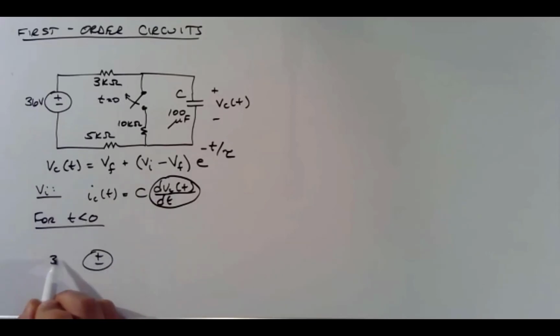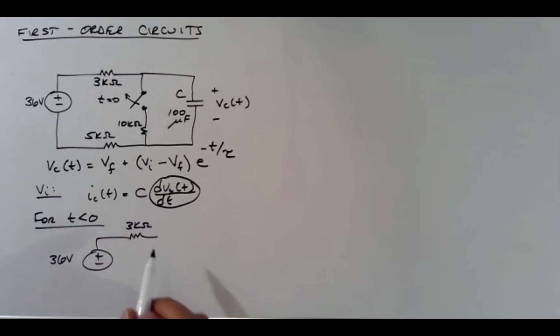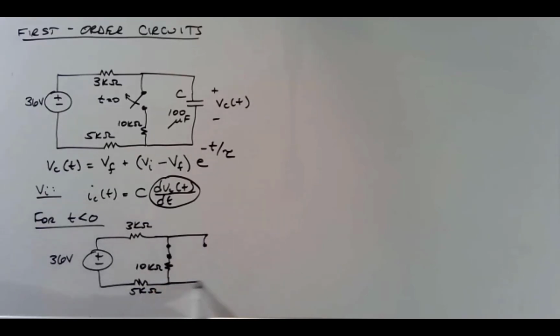I would have 36 volts, right? Connected through a 3K ohm resistor, a closed switch, right? T less than 0, closed switch, and then a 10K ohm resistor, and finally down at the bottom, a 5K ohm resistor, right? And the capacitor in the steady state looks like an open. It does not conduct current. So this would be VC of t here.